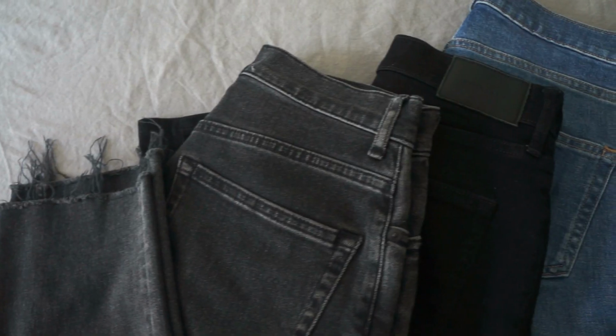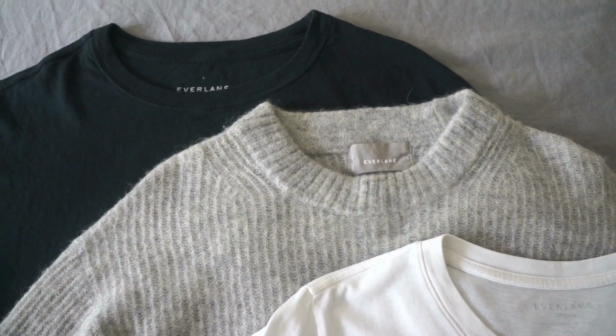So in today's video, I'm going to be reviewing some of their jeans, some of their basic tops and sweaters, and their linen jumpsuit. So first up, I want to talk about the Everlane Cheeky Jean.